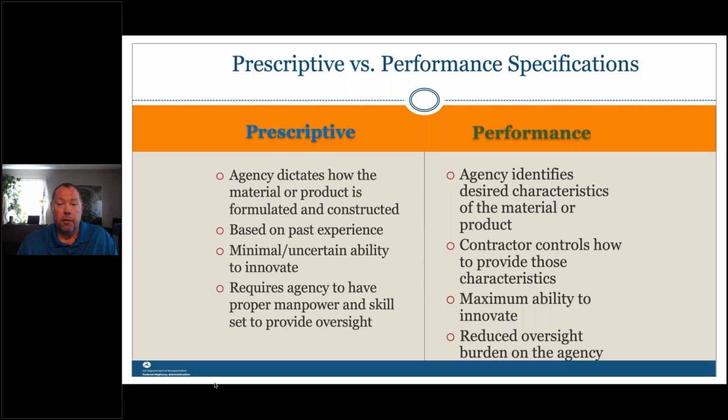We want to tell our industry, here's what we want our concrete to be. You figure out a way to provide it to us. So the contractor controls that and gives them the maximum ability to innovate. And it also lightens the oversight burden on the agency, because now we don't have to enforce every step of the spec book that mandated how everything was done along the way. We focus on the performance properties that tell us whether or not we will have a durable concrete.